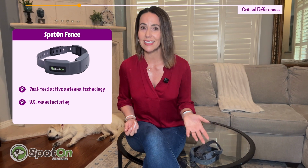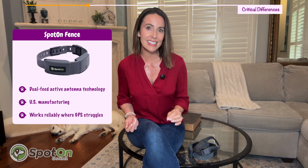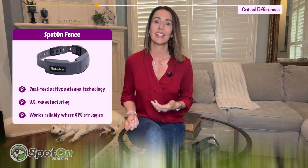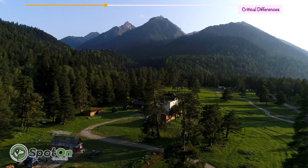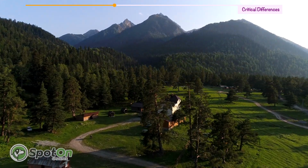In our years of testing, and trust me, we've put this thing through the ringer, SpotOn consistently delivers in places where GPS signals usually go haywire, like under a thick tree cover or around big buildings. If you've got a rural property with tons of trees, SpotOn is seriously going to save you so many headaches.